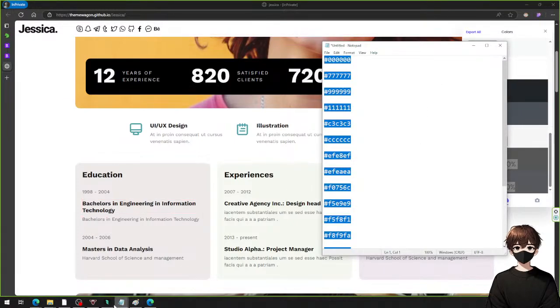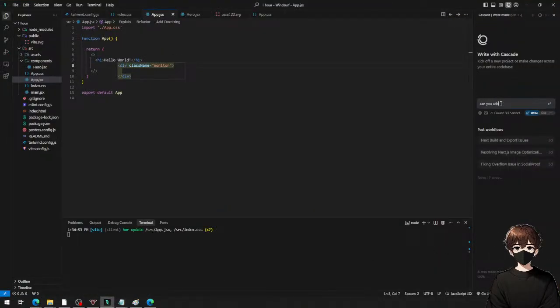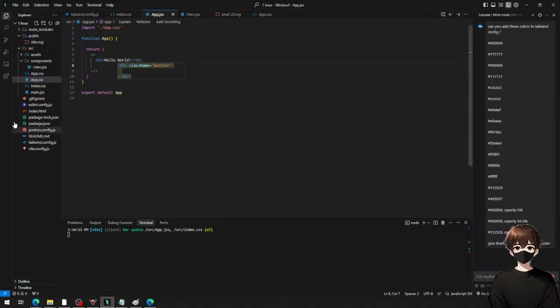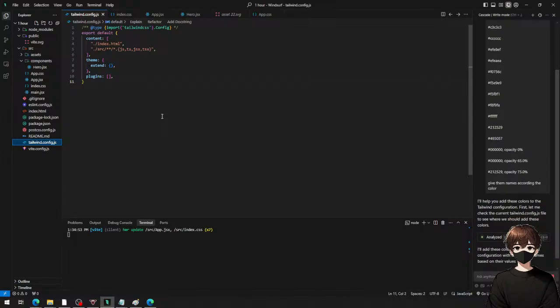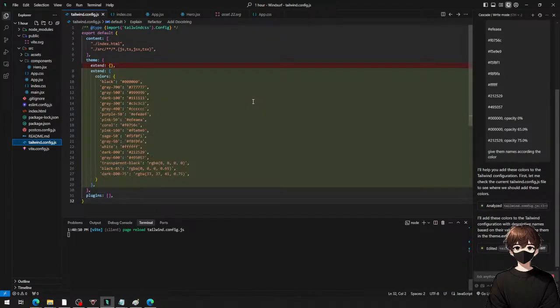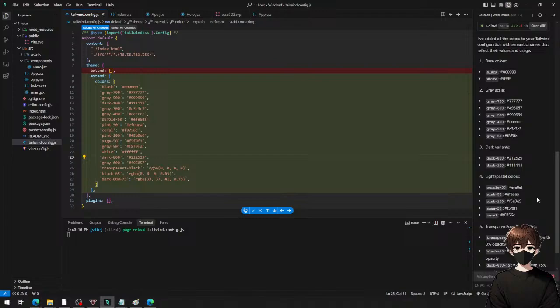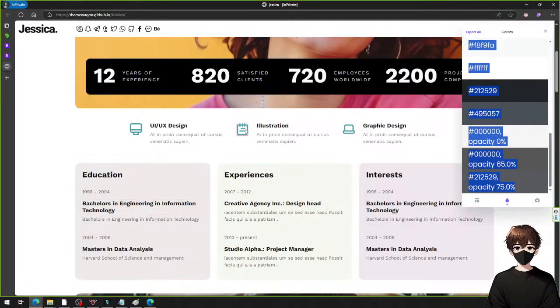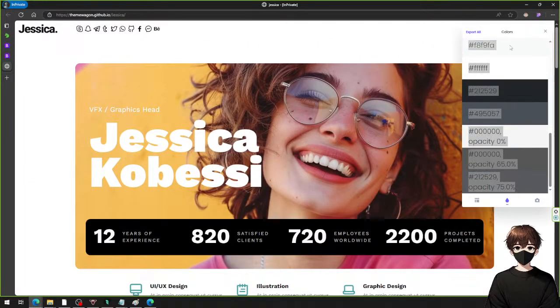So I can ask Windsurf, can you add these colors to Tailwind config? Give them names according to the color. Okay. Let me see what it does. So I'm gonna go here. Good. Did exactly as it did. Right? Amazing. Now this color, it didn't do that, but that's okay. So we have the colors.